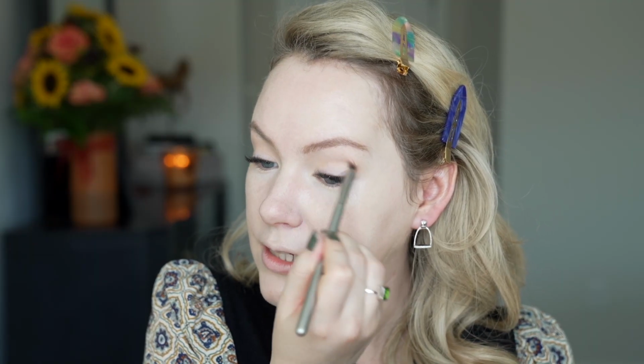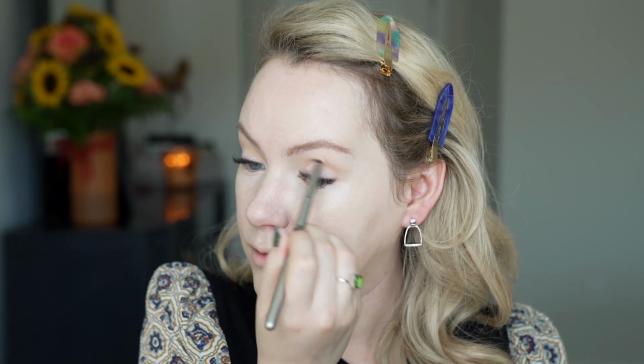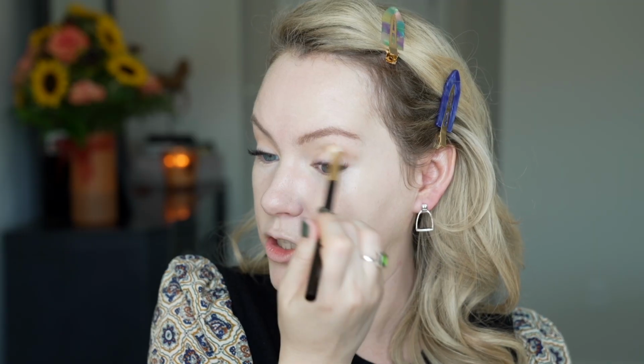I'm pretty happy with this, but I do just wanna show you what it looks like to get a little bit more depth. This is a pencil brush, so I can go in and just go into the crease to get a little more depth there, and then blend it out with that same fluffy brush. It'll soften it up, but then I definitely have a little bit more dimension here than I have over here.